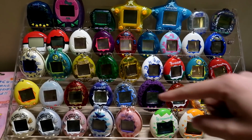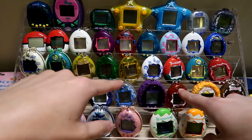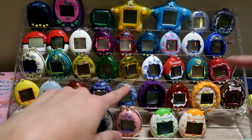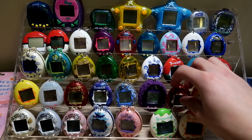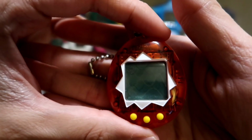I guess the next version that I'll talk about is the ocean version. So this red one, this clear purple one, and the blue one, these are all Japanese versions, and in this one you start with like a little fish guy. They're so fun to play with. I like this one a whole lot.